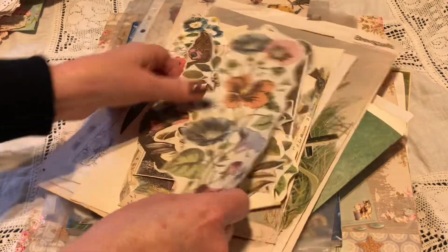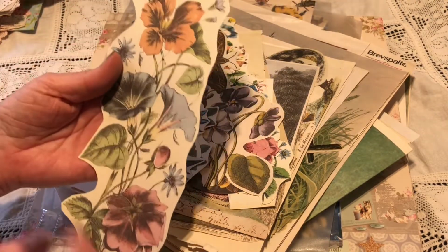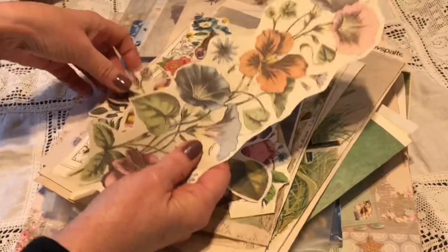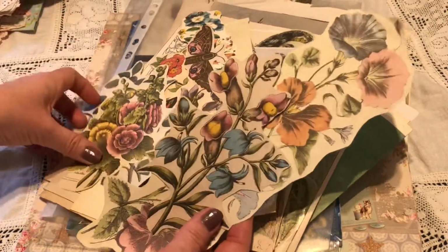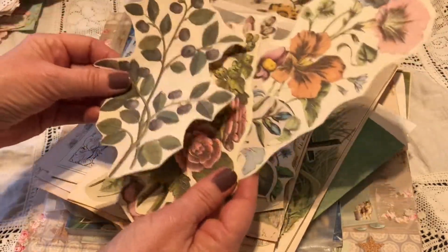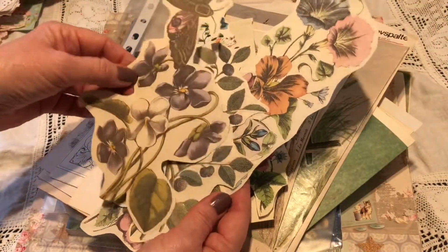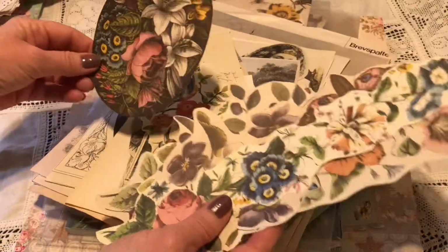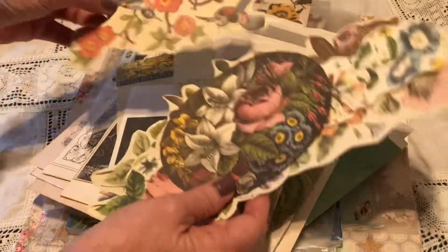And these, look at these, they look like they are colored by hand, but it's not. It's from a vintage book. But I really love the colors of these, and they are matte colors. And these, Karina, thank you so much. I love these. So these will be used in my creations, journals and such.